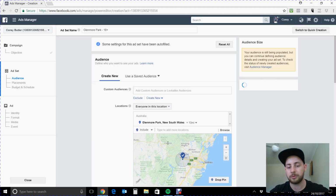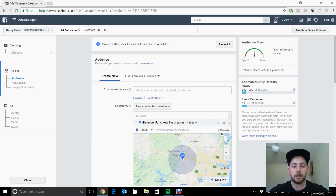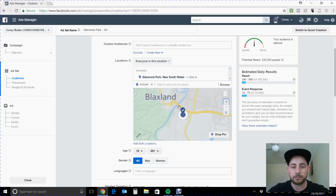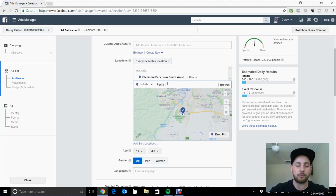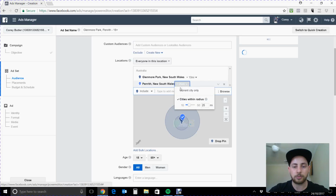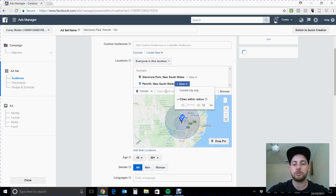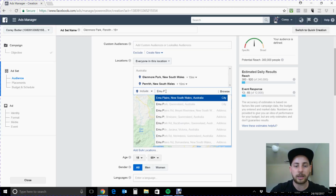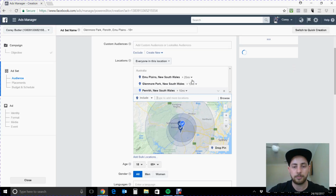People that live 25 miles away aren't going to travel all the way to Glenmore Park. They'll most likely go to a boot camp that's local to them. So target your local community and the communities around it. You can scroll in here on Facebook to see what other suburbs are around, but if you already know off the top of your head, you can write them in too. You can do 2 or 3 of them, but don't go too wide out. Try and stay really local to your own community. I always say as long as it's within a 5 to 10 minute drive.